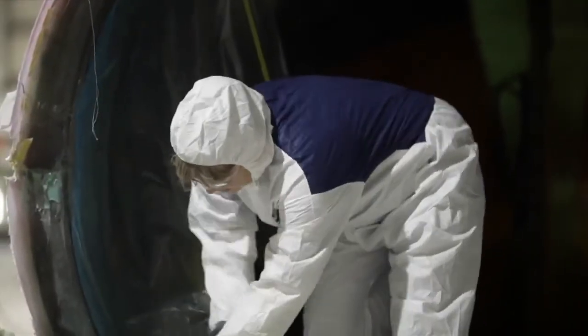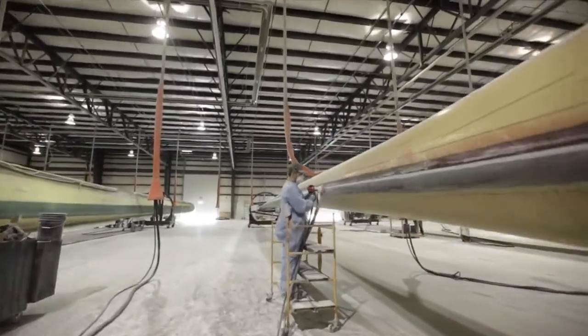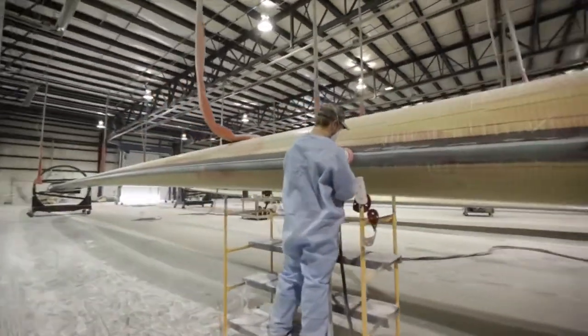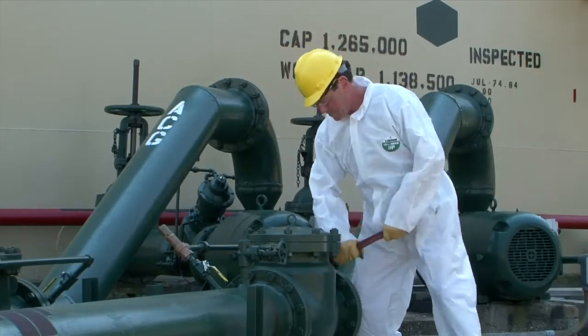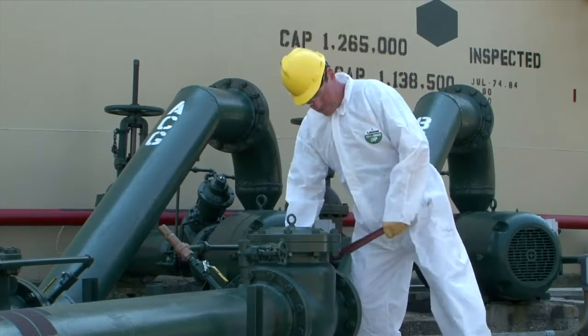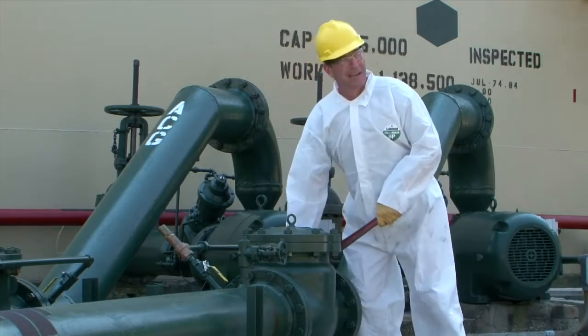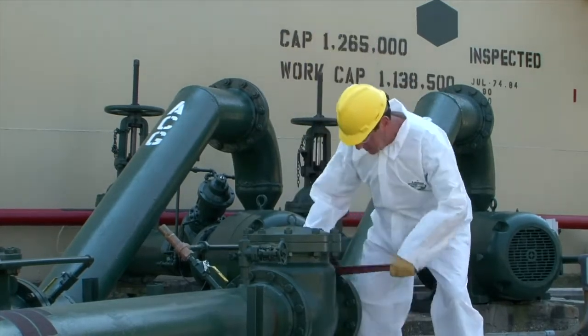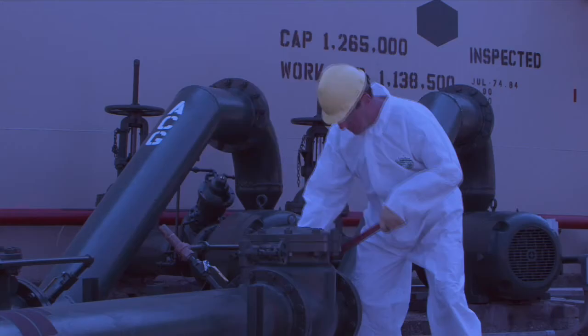However, using ordinary disposable garments over FR or arc flash protective garments creates its own hazardous situation. NFPA 2113, Standard on Selection, Care, Use, and Maintenance of Flame-Resistant Garments for Protection of Industrial Personnel Against Flash Fire, specifies that your outermost garment must be flame-resistant. Standard disposable garments offer no protection from flame or arc flash and may even increase burn injury.